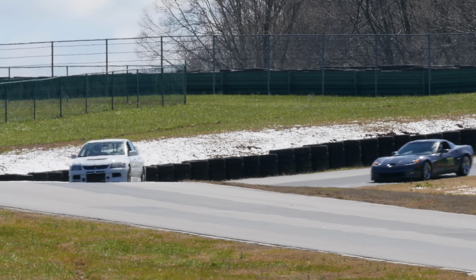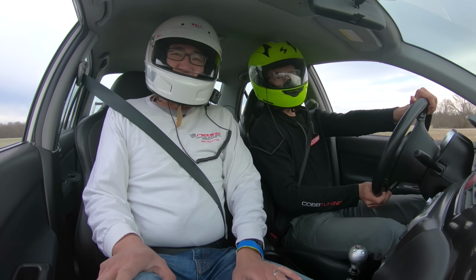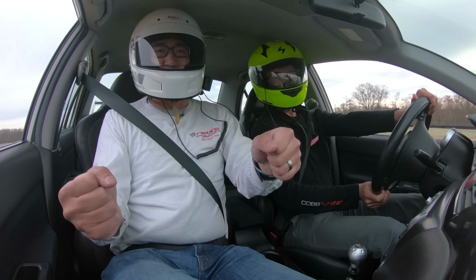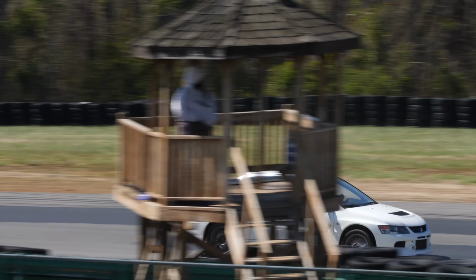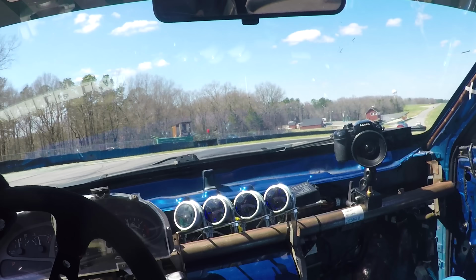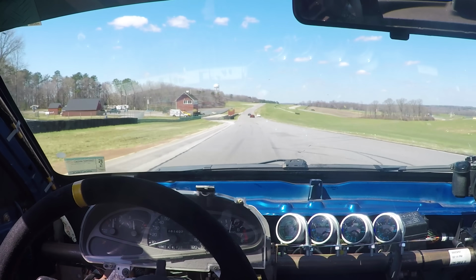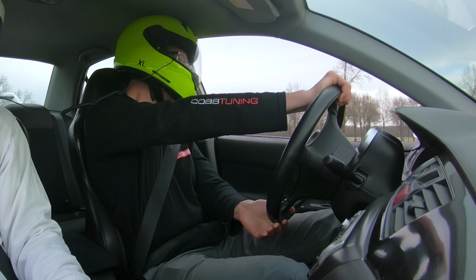Don't worry about him. Remember, brake deep, brake late, good, turn in, get this apex, and then as soon as you do, open up the wheel. Open it up, open it up. There's only 3 sessions left in this last day, and we went out as soon as we could to get as much seat time and experience as possible, because it's that seat time that makes us better.